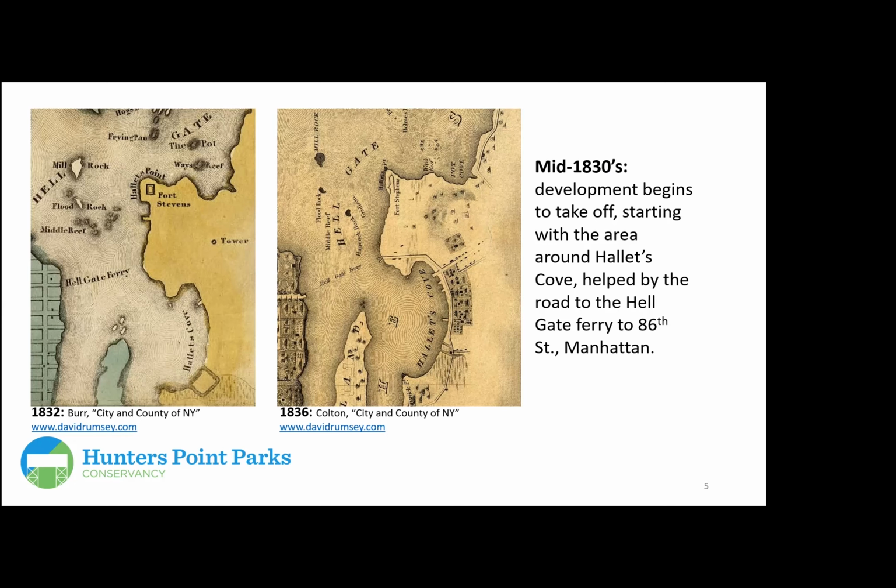You also see on the 1832 map they still had the tower, even though it had been abandoned more than 15 years earlier. But you also see on the 1836 map, all of a sudden, there's a road. There's a road to the ferry that goes to 86th Street in Manhattan. And there are laid out plots of land, farms, and some homes. Whereas in the 1832 version, there's no construction or development at all. You still see a marsh at the lower end of Hallets Cove.